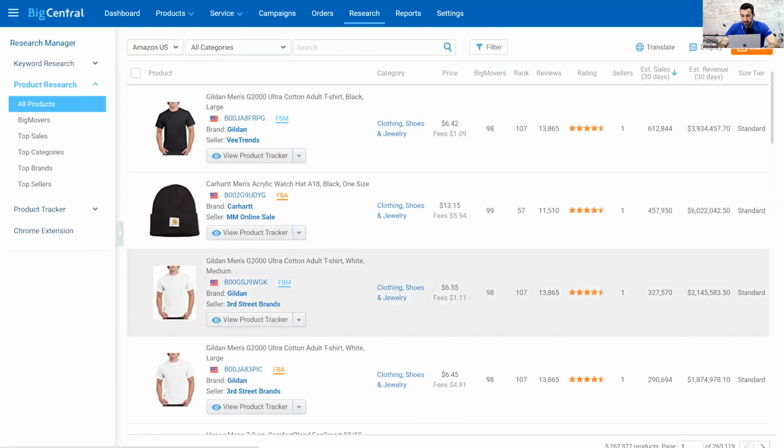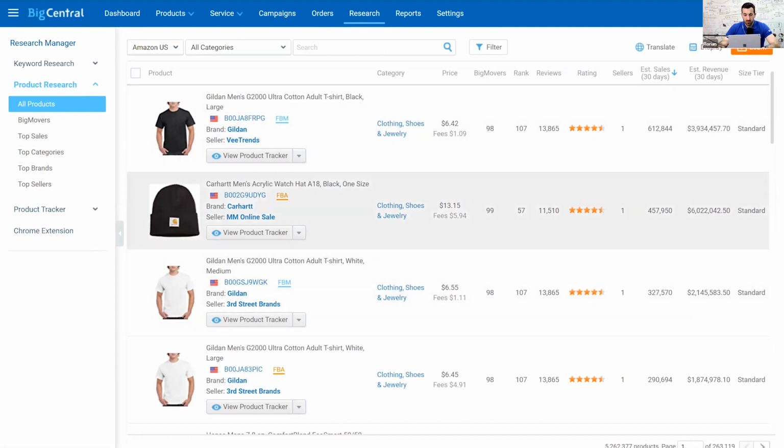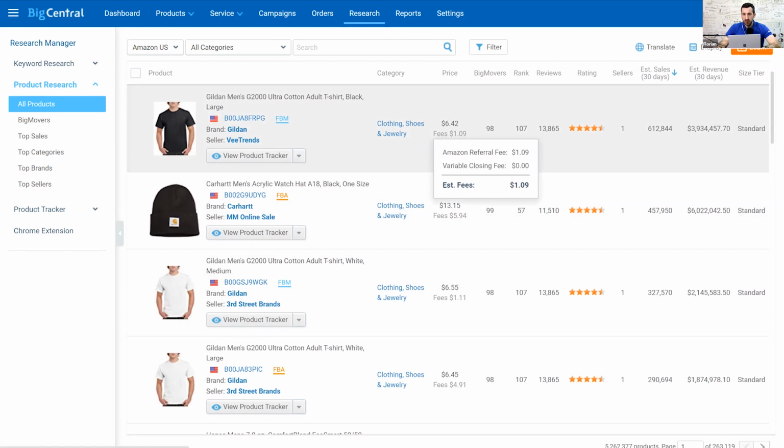It's basically the same result as the Amazon product research that you can make directly on Amazon. So for example, here you have the product picture, and then you have descriptions, you have the marketplace, the ASIN, fulfillment type, brand, sellers, and here you have the category, the price, so price with the Amazon fees, the Amazon fees cost.